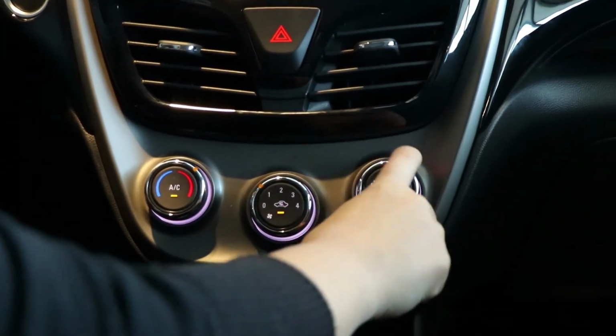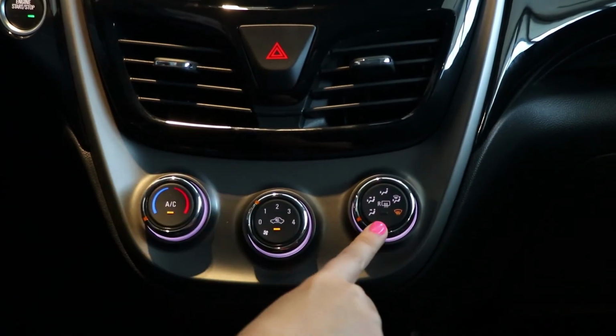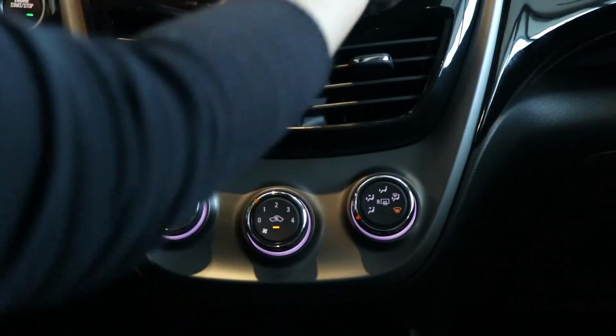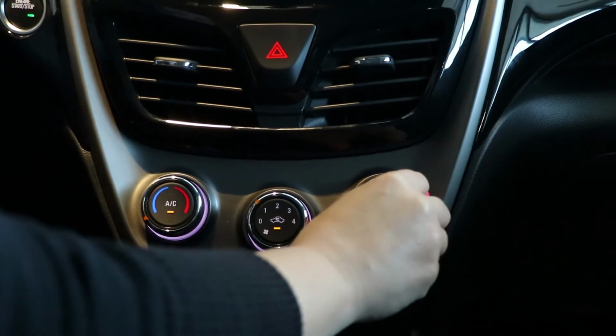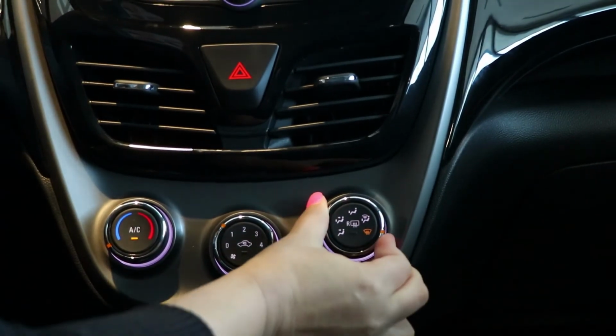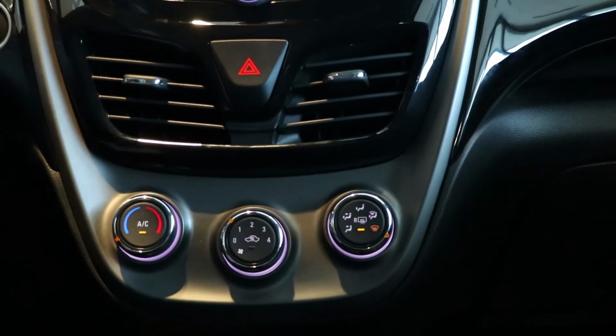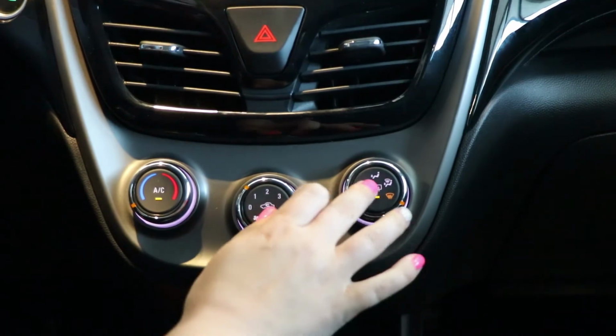And this is how you adjust where you want the air to go. So whether it be on front, you got front and feet, just feet, front windshield, whole front windshield, and for the rear windshield, you do have to push the button in, okay?